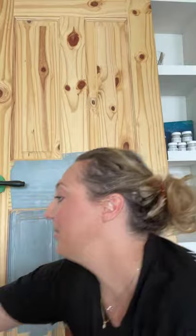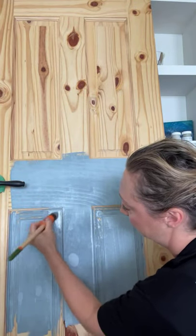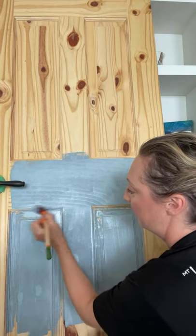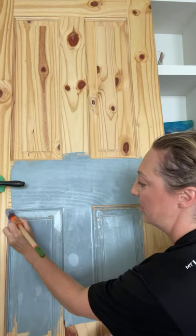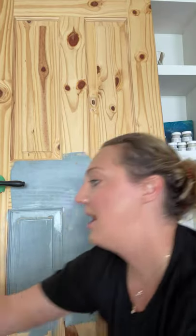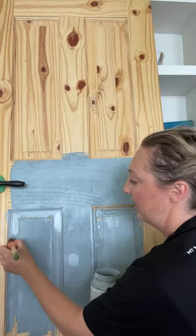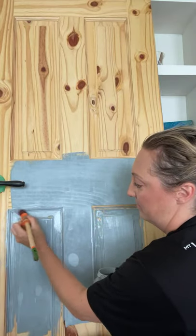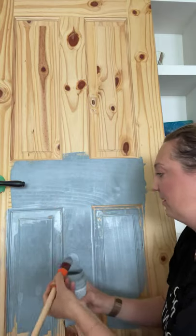All right, so I'm going to just hit this corner here. There we go. And by using just a little bit of paint on there, I'm not getting buildup, and the pointed sash allows for me to have a beautiful edge without getting excess paint around. Really wonderful for getting into these particular corners.